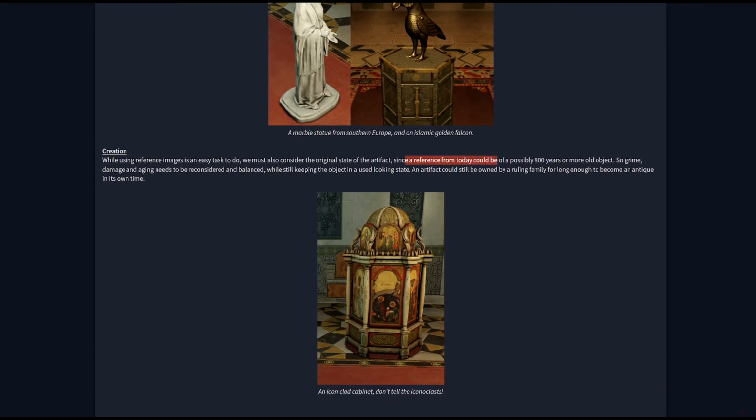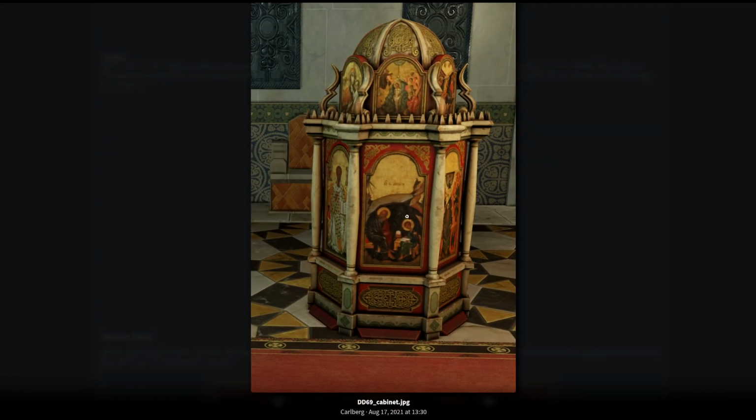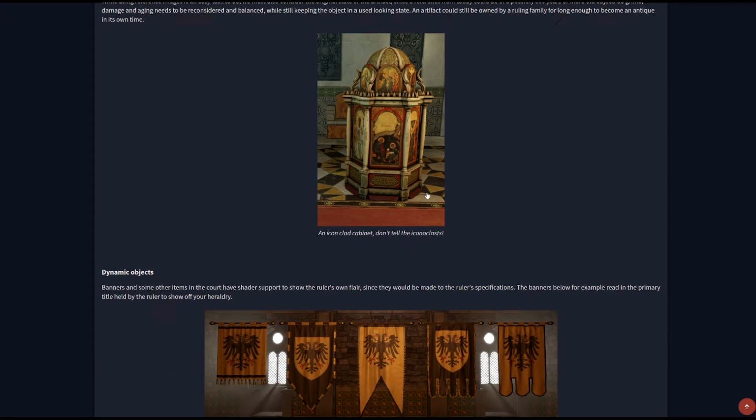Since the reference from today could be of a possibly 800 years or more old object, so grime damage and aging needs to be reconsidered and balanced while still keeping the object in a used-looking state. An artifact could still be owned by a ruling family for long enough to become an antique in its own time. You can see here we have an icon-clad cabinet. But don't tell the iconoclasts, as you can see here. Wow, that's just wow. I mean, that this has been preserved is truly a treasure. It's a treasure of old.